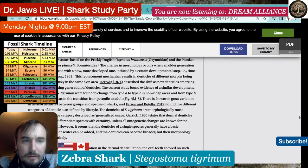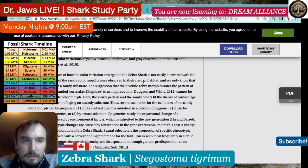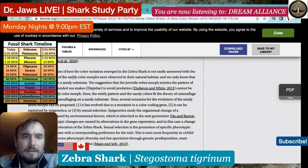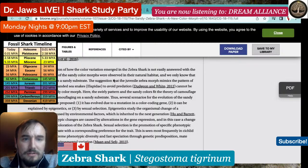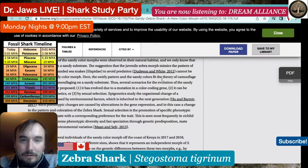Okay. So I think the rest is just going to be more details on the morphs. The puzzling question of how the color variation emerged in the zebra sharks is not easily answered with the present data. None of the sandy color morphs were observed in their natural habitat, and we only know that they were caught on a sandy substrate. The suggestion that the juvenile zebra morph mimics the pattern of venomous brown-banded sea snakes to avoid predation cannot be applied to the sandy color morph. Hence, the swirly pattern and the sandy colors fit the theory of camouflage better, especially camouflage on sandy substrate.